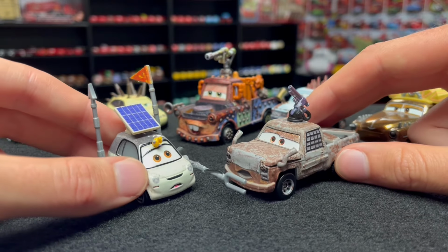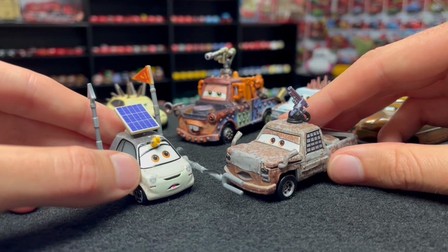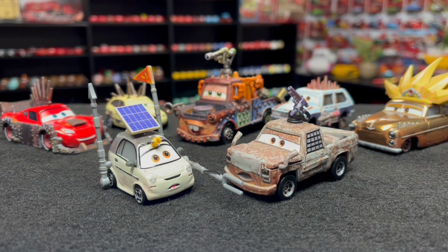But yeah, that is all I have to say for this review. Absolutely love both of these cars, some of my favorite ones of this year. And hopefully there'll be many more great cars just like these guys in the future in 2024, of course. I'm sure there will be.